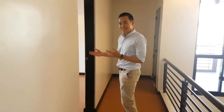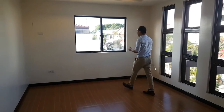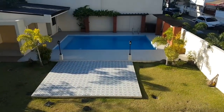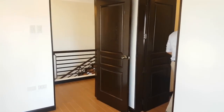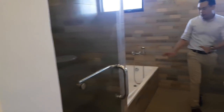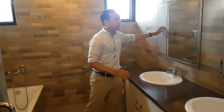Let's take a look at the master bedroom over here. So it has these big windows letting a lot of natural light and air in, and it also has a great view once again. So let's take a look at the view from here. So this has the central view. Okay, it also has a big bathroom. So there's a walk-in closet area here. And it also has a big bathroom. So there's a bathtub, there's a shower area, and there's a dual sink. So it has a very clean finish.